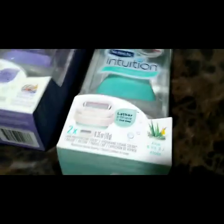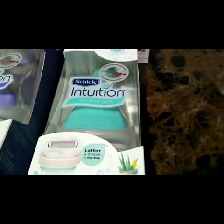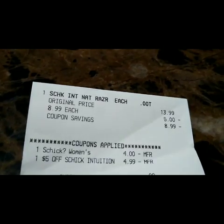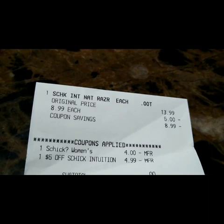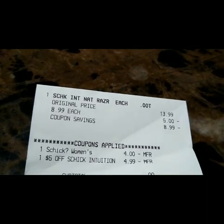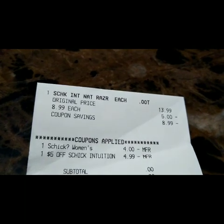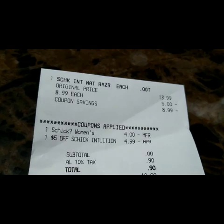So, next transaction, I just did the deal on the Schick Intuition by itself because my coupon and CRT made this a free item. So, I used the Schick Women's coupon that came in this week's SmartSource to get $4 off. I also used a $5 Schick Intuition CRT, and my subtotal for that came out to be zero. My tax was 90 cents, so I paid a total of 90 cents.